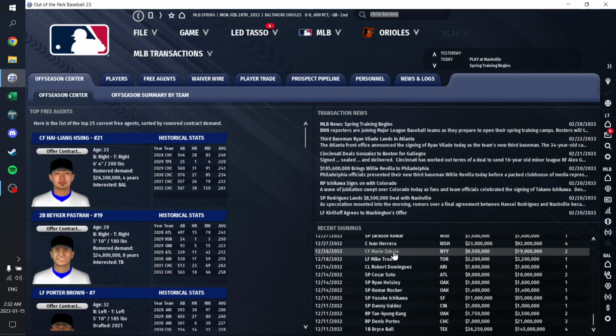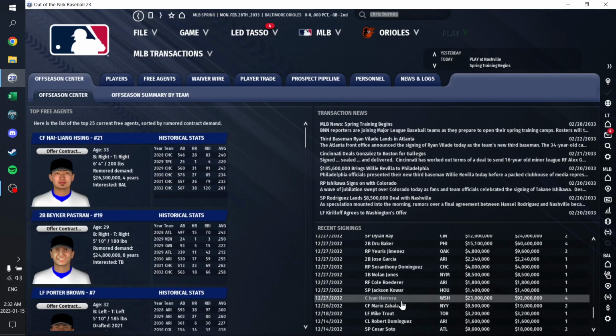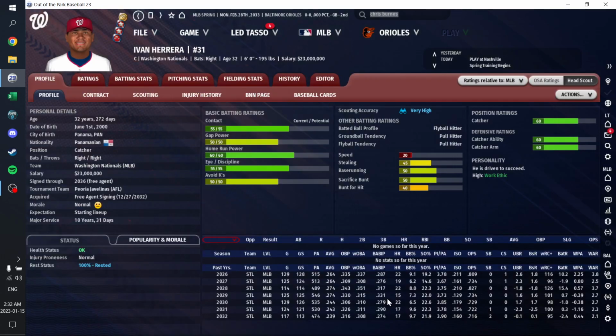Love the signing of Zabala going to New York, a big time range center fielder. The best catcher on the market went and signed a big deal in Washington.